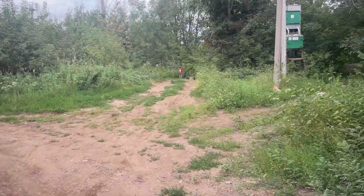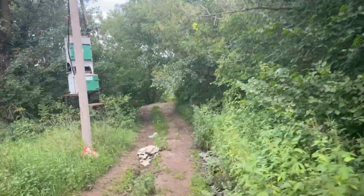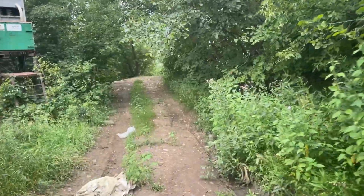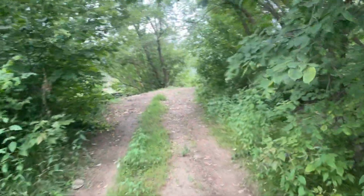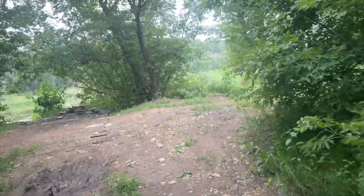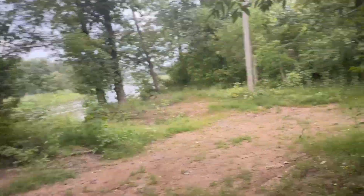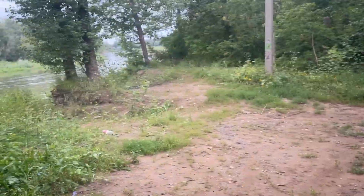We do actually come down here when it snows as well, or gets cold, because the river does actually freeze over and you can ski on the river, and that's quite a cool thing to do. First time I experienced it was last winter. Just walking on a frozen river is quite incredible if you've never done that before.